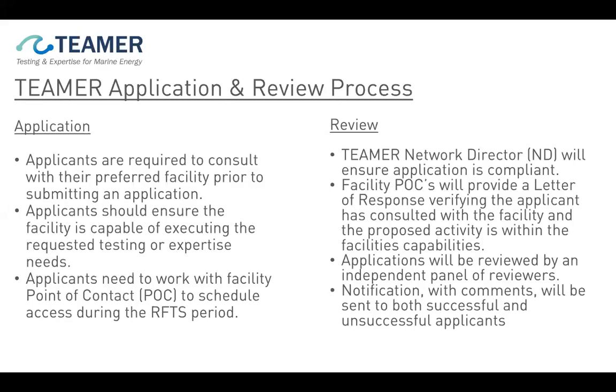In the review process, the network director will only be involved to assure that the application is compliant. Essentially, we're going to make sure that the word counts are respected, that the contact information is available, and that any attachments are attached appropriately. But the network director will not have any say in the review of the applications itself.